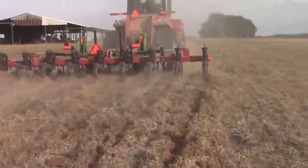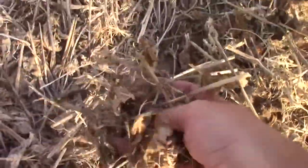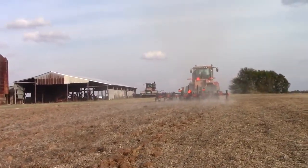It leaves most of the residue on the surface. We can see the bean and straw stubble left over from the double crop beans that followed wheat, and this will hold the soil over the summer, over the winter, until the corn is planted in March.